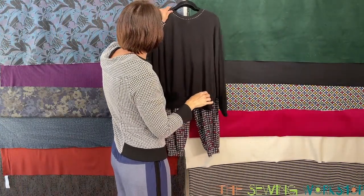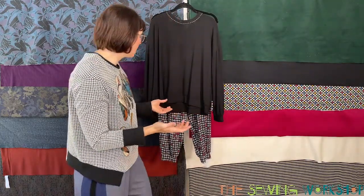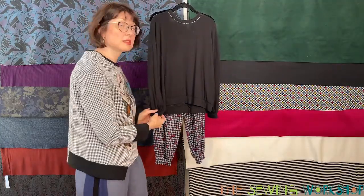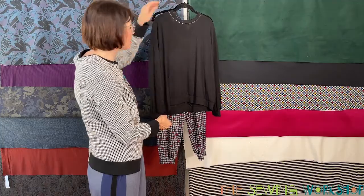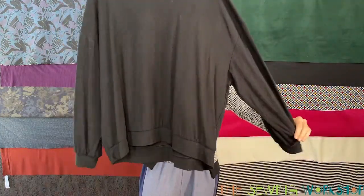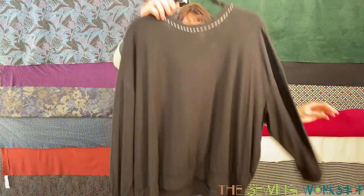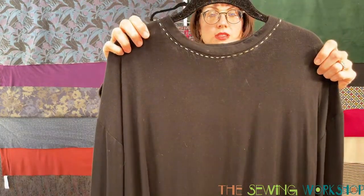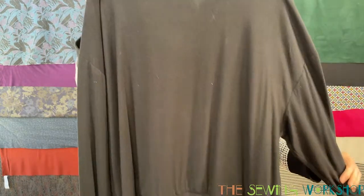So the Maison top and Maison joggers is really fun. Again, it has more detail. It's a t-shirt, but it has more detail than your basic tee. So it has a band at the bottom. This Maison, the sleeves have been lengthened and narrowed just a bit and added a band at the bottom of the sleeve. And then Linda did some hand stitching, did a running stitch along the neckline to finish that off.